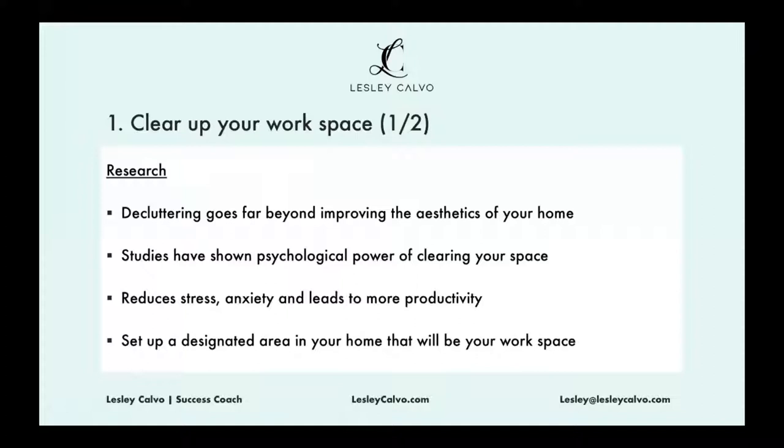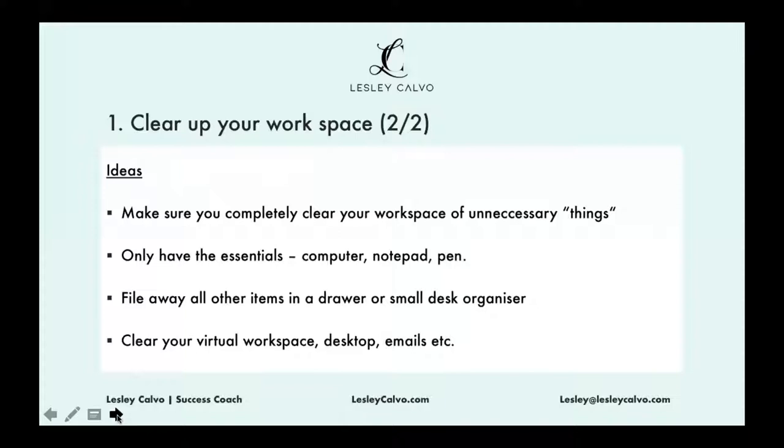That will really help. If you already are working at home and you have your desk, make sure that you clear it of anything unnecessary. The only thing it needs on it is a computer, a notepad, and a pen. It doesn't need five pens, it doesn't need three notepads. It just needs the clearest surface that you can find. When you sit down, it will increase the calm, reduce stress, and also increase your productivity, which seems like such a simple thing, but it's actually really, really powerful.